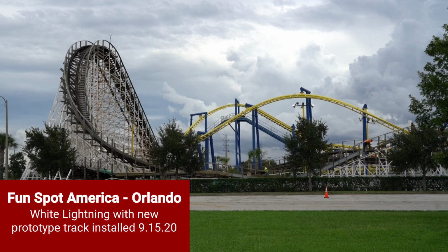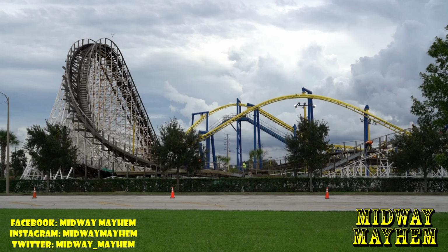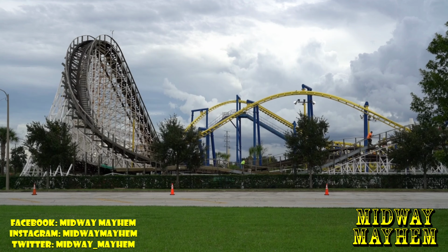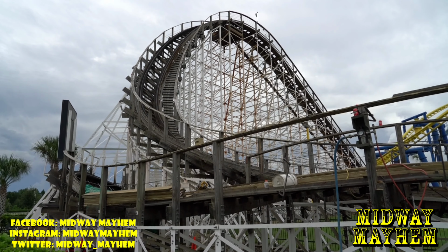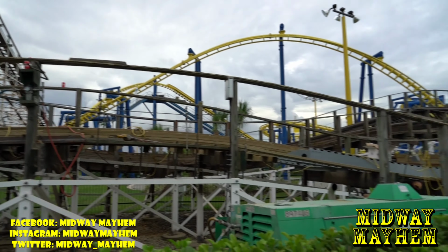This is Dan, and we are checking back in from Fun Spot America, Orlando, and we're right in front of White Lightning, where Great Coasters International is installing prototype coaster track onto the course. It's all steel. We can see them working on it right now also. Alright, so here we are right next to the ride structure, and we can see a bunch of new wood right there on the layout.